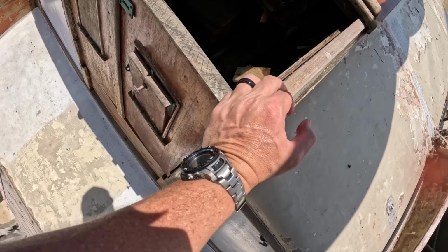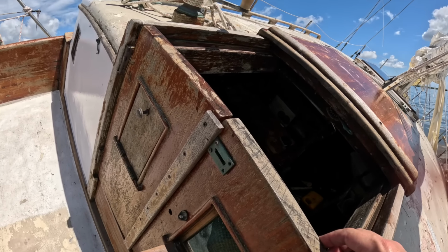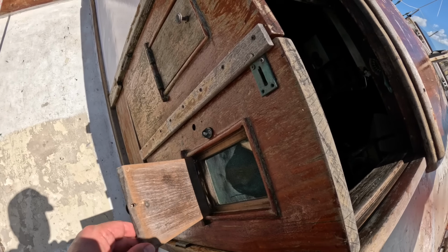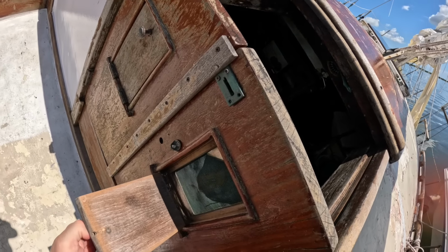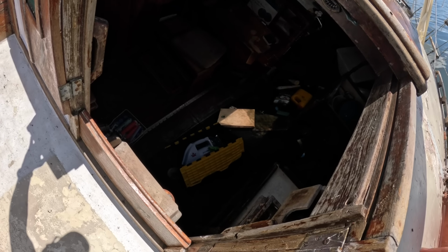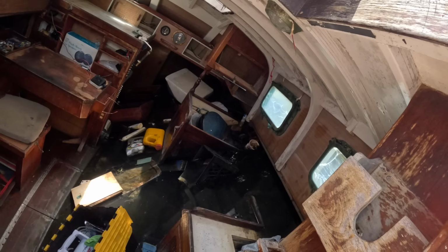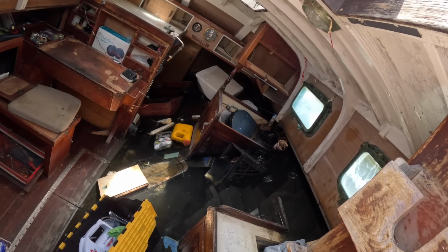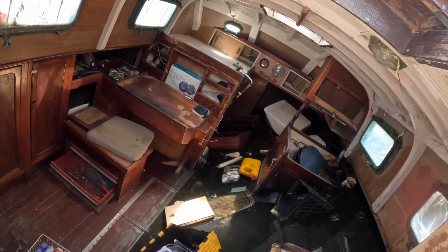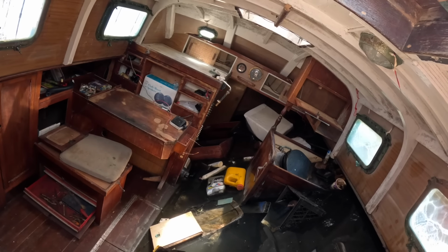Hello? Look at this old wood door. Two little windows in it with screens. Uh-oh. There it is. And there's the inside. Lots of water. Tools. All rusted. Clock.